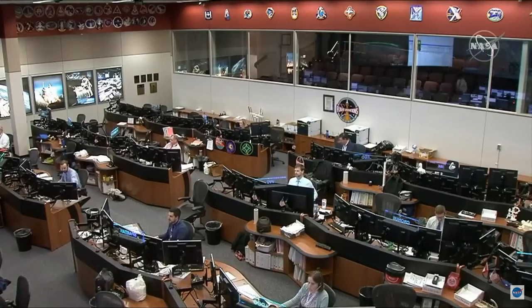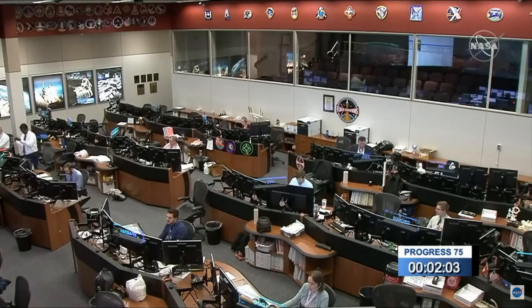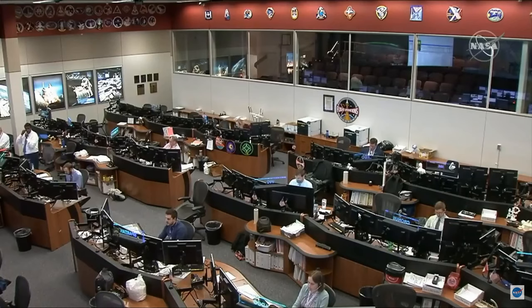Now standing by for fuel and oxidizer tanks to be pressurized. This will optimize the fuel flow to the various stages of the Soyuz 2.1A booster and provide structural rigidity to the launch vehicle. Now just 2 minutes until launch. 2 minutes, so yeah. I can see the heartbeat rising, and same would be with these people.